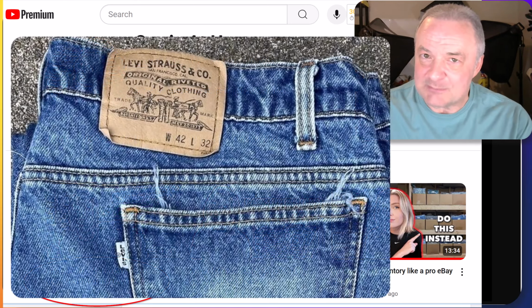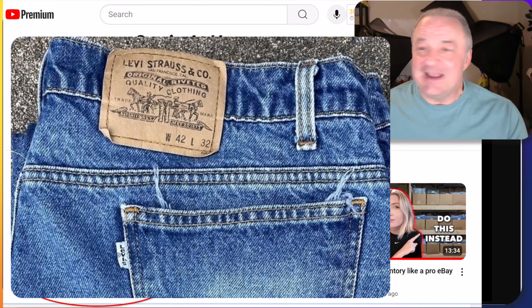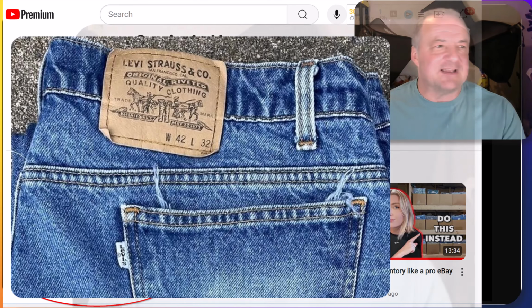You know what the problem's going to be? Buyers get the jeans and they're not going to be happy. They're going to say, this isn't the right size. You lied. You sold me something that you misrepresented. I want to return these, and they'll open a return case that is an INAD case. Now, INAD means item not as described.